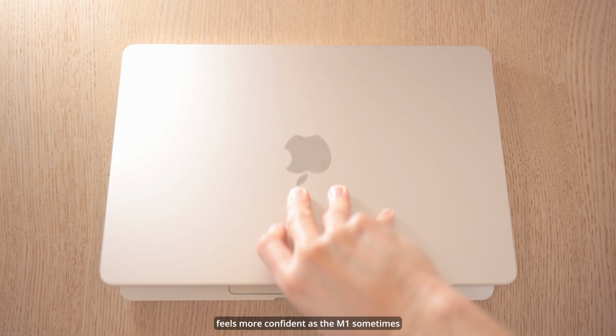The back looks cleaner than the M1 with larger feet studs that comfortably raise the Air higher and just 4 screws, much fewer than the other. You'll also see a slightly thinner bezel on the M3 and a camera notch.